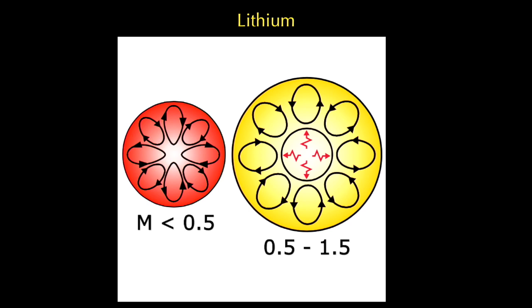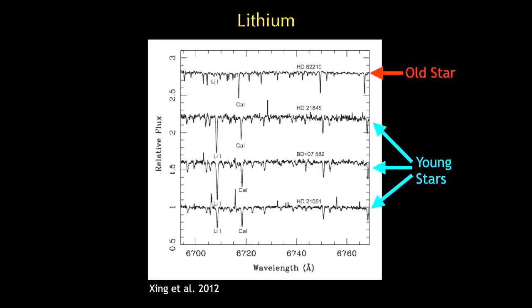If we're looking for evidence for this, the way we astronomers try to understand the composition of objects is that we take spectra. We look at the light from an object, split it up by wavelength, and look for signs of atoms and molecules in the atmosphere based on the lines we see in that spectrum. So again, this is wavelength here, 6,700 angstroms is about the red part of the spectrum.